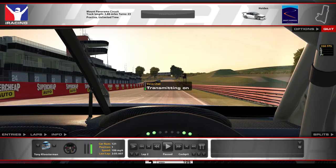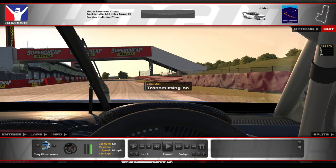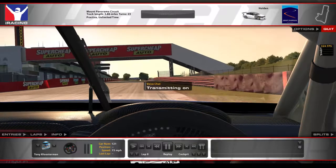And that's our lap at 205.607. We're going to go back and rerun the lap uninterrupted this time, so you can see the actual lap in its entirety.